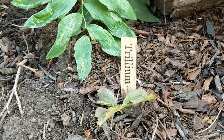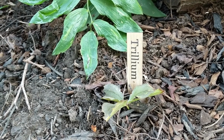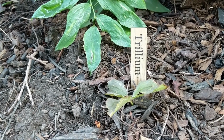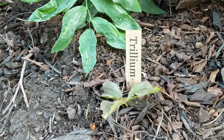Here's our Trillium. It's not looking too pretty right now, and that's okay. It is an ephemeral plant, meaning that it's not supposed to stick around all season, so that's totally fine. It might lose its greenery entirely, but it'll be back in the spring, and I'm very excited to have it in the front part of my garden, and now with my new garden markers, which I did a little video about too, so I'll put a link to that as well.